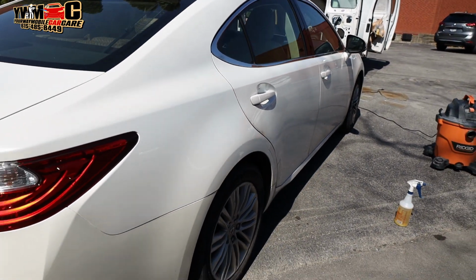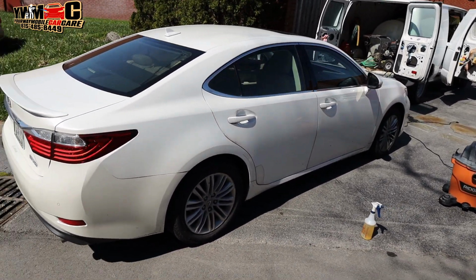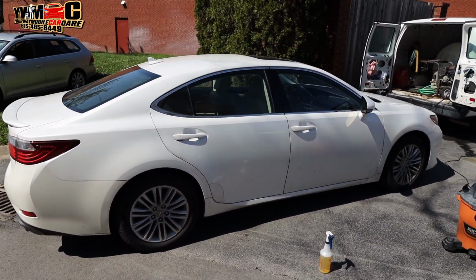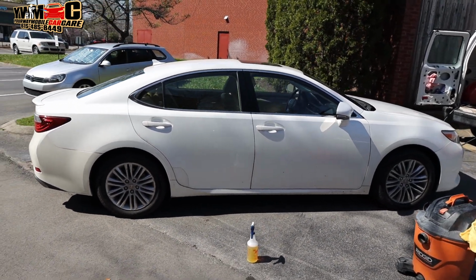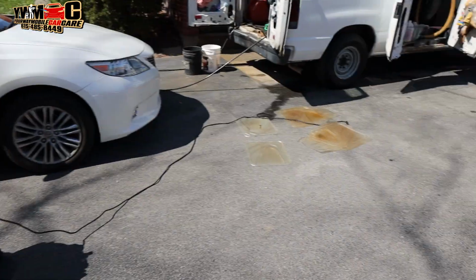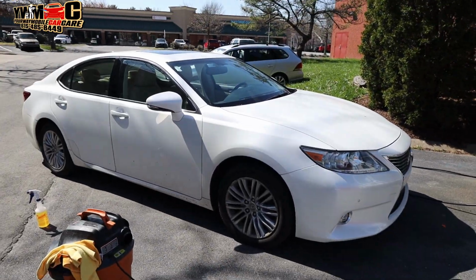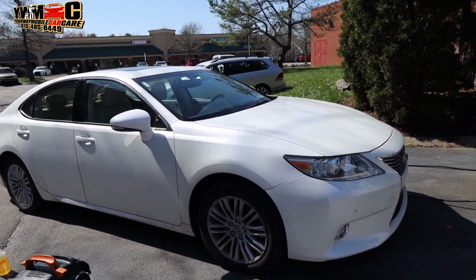But right now this is a Lexus ES350, man. Beautiful car. We already did the interior. She never really took care of the car, so it got a lot of damage on the leather and things like that. But see, we already got the vacuum. See the mats out. See how bad those look. But we about to go ahead and start up the pressure washer, wash these wheels, get the car done.